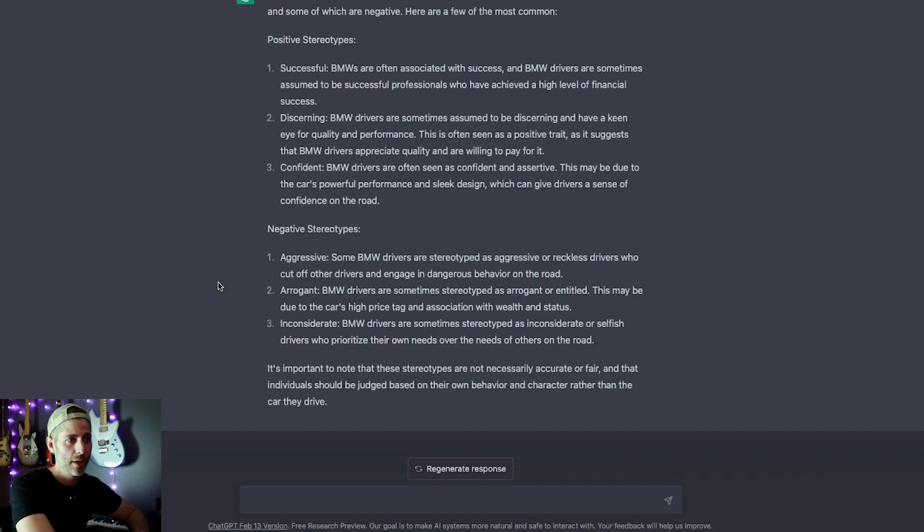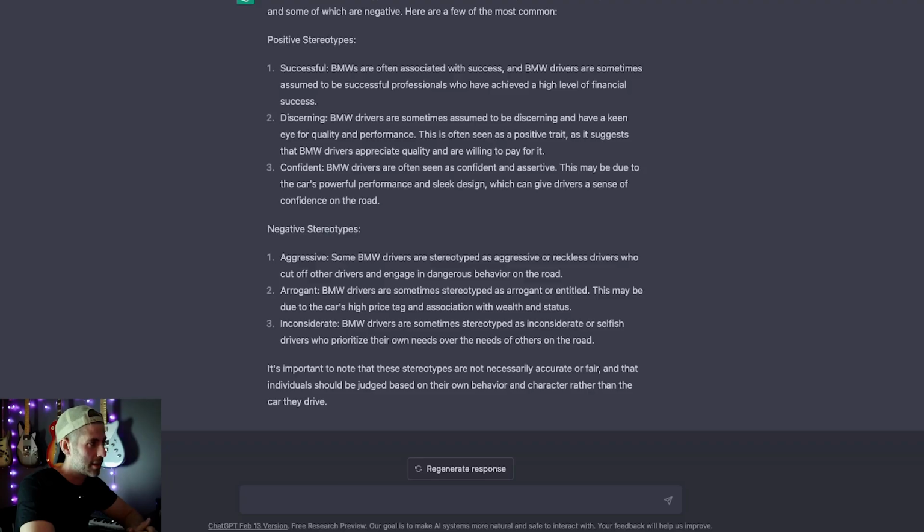Now, negative stereotypes. Aggressive. True. Arrogant. True. Not for everybody, of course, but it is an accurate stereotype, I would say. And then I like inconsiderate. BMW drivers are sometimes stereotyped as inconsiderate or selfish drivers who prioritize their own needs over the needs of others on the road. I actually see that, and I'm reminded of a couple of years ago, Audi had a commercial where a conscientious Audi driver swerved around a puddle to avoid splashing some kids on the curb who were admiring the Audi, whereas behind him comes the BMW driver who just soaks them. So I guess that fits the bill. I like the subjective questions. I'm glad it's playing along now instead of giving moral lessons.